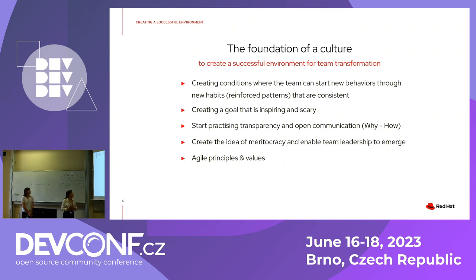Fourth thing is to start practicing transparency and open communication. So basically, people really need to understand the why behind the decision, or at least they need to understand how the decision was made.